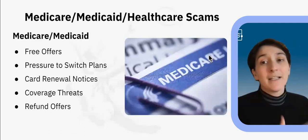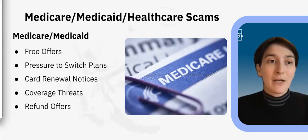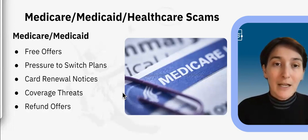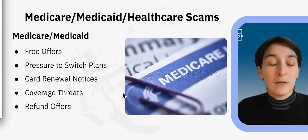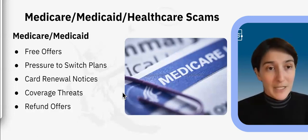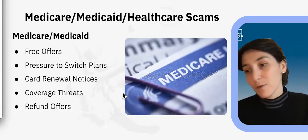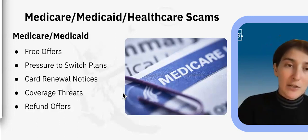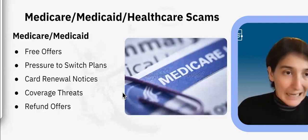Then we have Medicare, Medicaid, healthcare scams. So a couple different ways these can play out, in a couple different ways they may target these scams. First of all, free offers. So this may come from not necessarily a government official directly. This may come from some sort of other medical provider or sales team. They'll promise free medical supplies, care, or medication, and then they'll exploit this to collect your Medicare information for fraudulent claims. So they'll claim, oh, we can give you this free service, these free supplies, and we'll just sign you up. We just need your information. And they take it and commit fraudulent claims on your behalf.